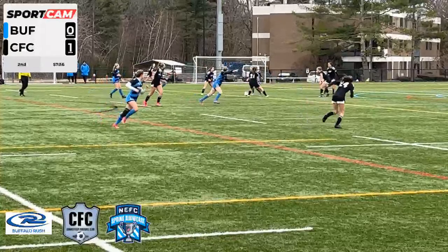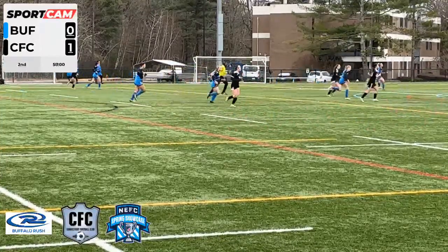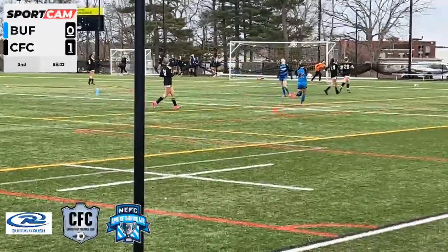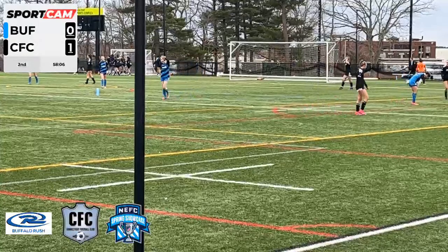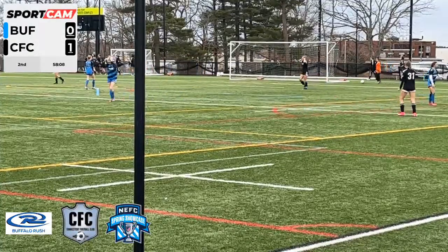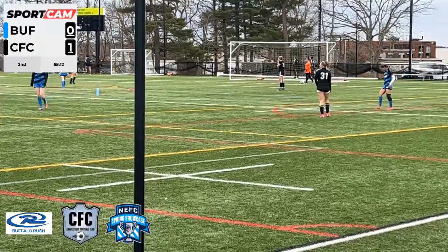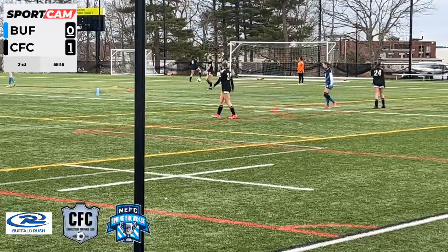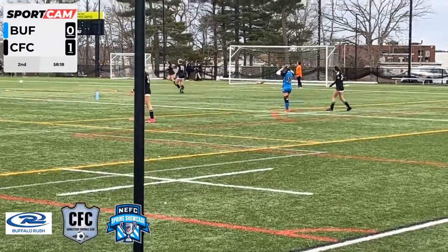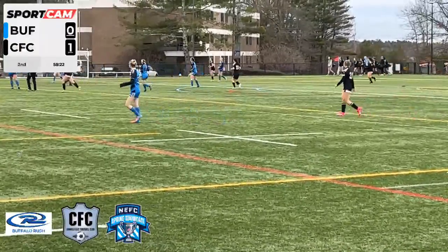Nice win there. Willingham has it. She puts it up. There goes Buffalo. And again, slick turf seems to be the demise of some of these Buffalo players that just skid away. Crotty, nice defensive overlap. Just had that ball get away from her as she was under duress by 2 CFC defenders.